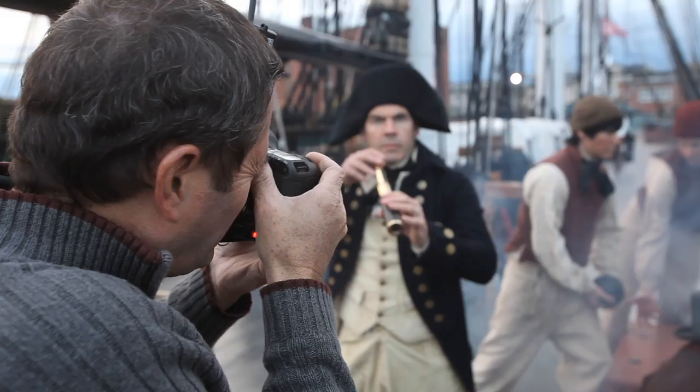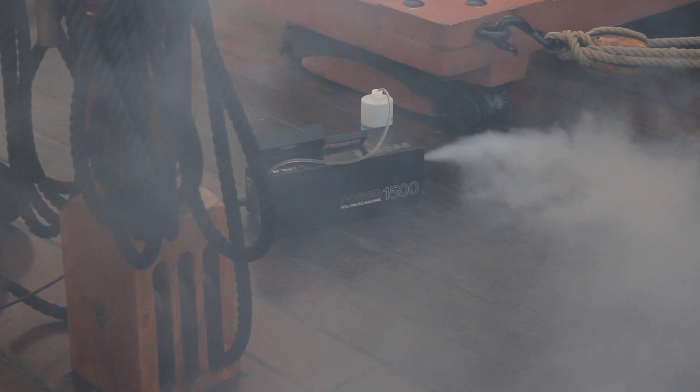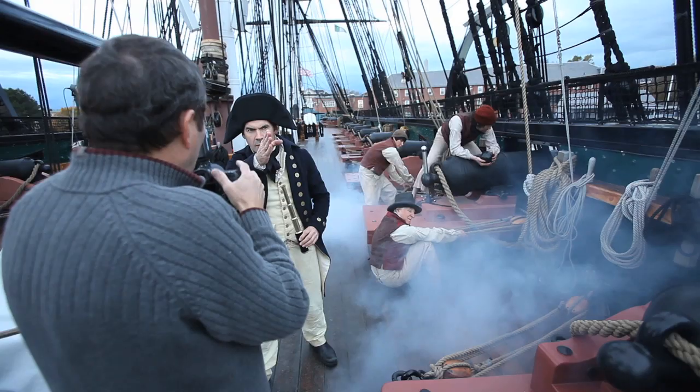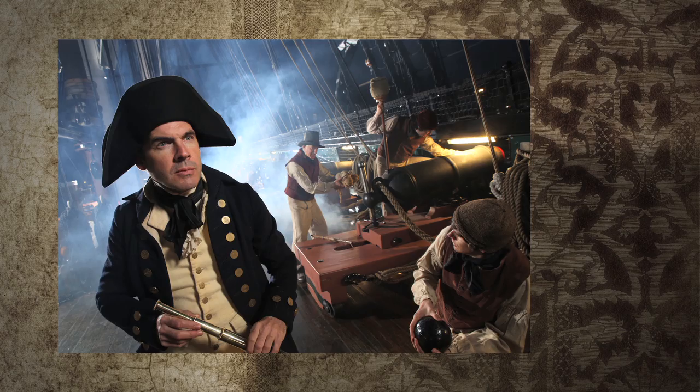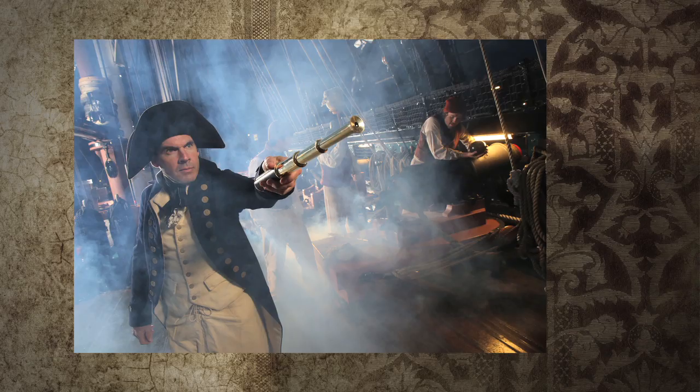We rented a smoke machine in Boston. It was the oldest Roscoe smoke machine I've ever seen, but it worked wonderfully and gave us the smoke that we needed. Here's our image with all the lights in place and the smoke. This is a montage of some of the unedited images.